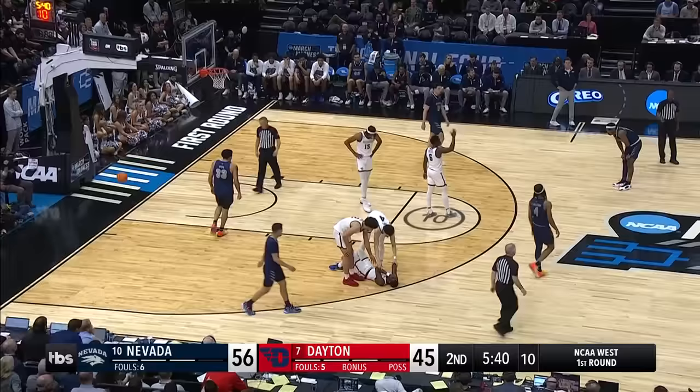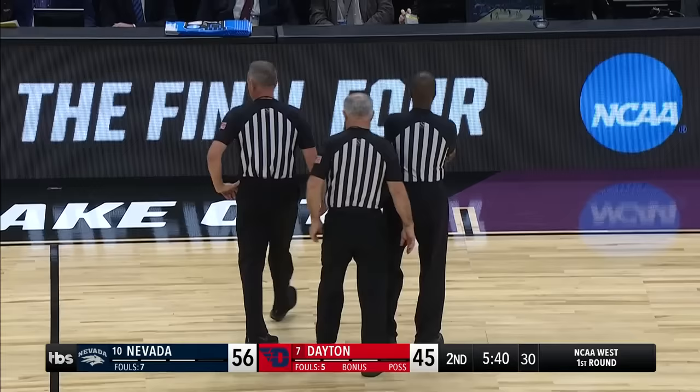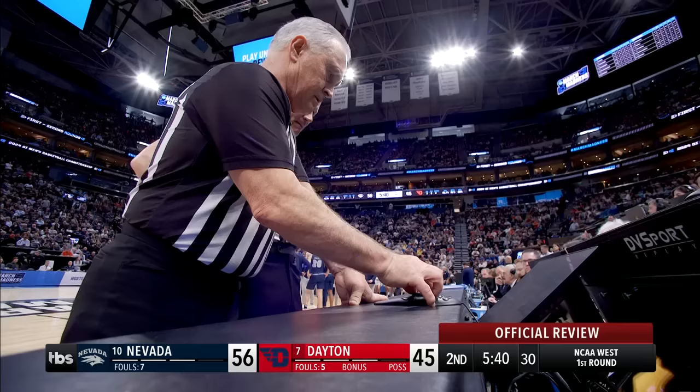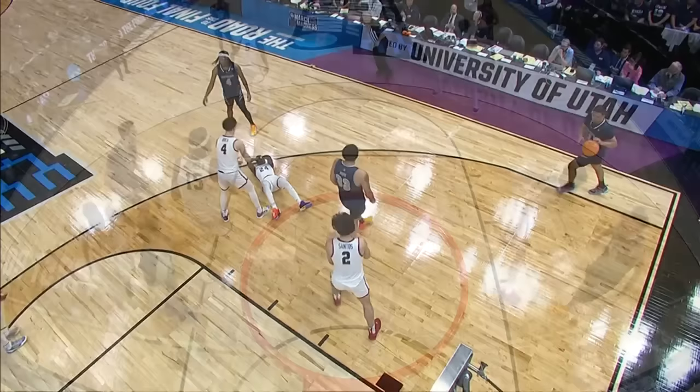Offensive foul. Be prepared for history. And a little conversation about the shot clock, maybe. Shot clock, or are they worried about that screen? They might be looking for a flagrant. Can't be. I mean, it's an illegal screen, but it wasn't flagrant. Our officials will have a look, and we'll take another look. No. Yeah, it was an illegal screen, and it was a screen that wasn't needed.